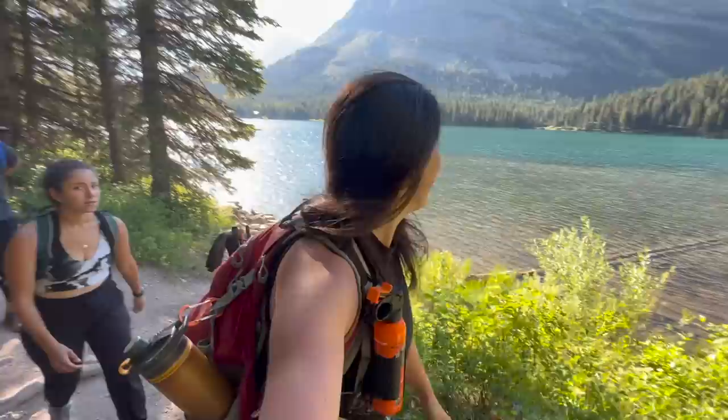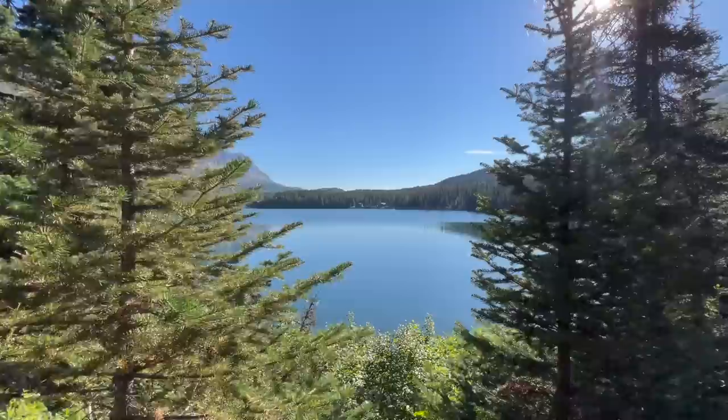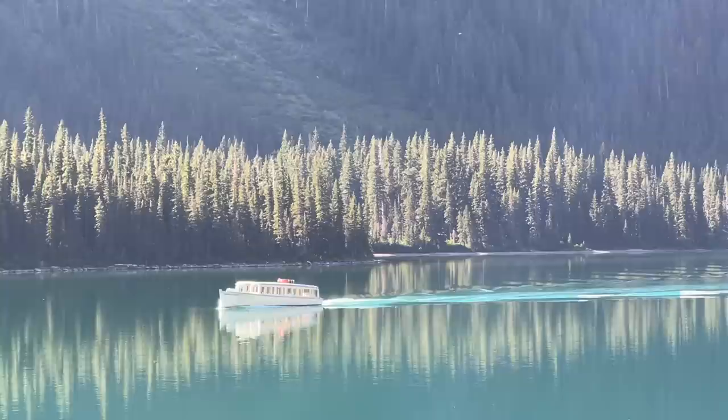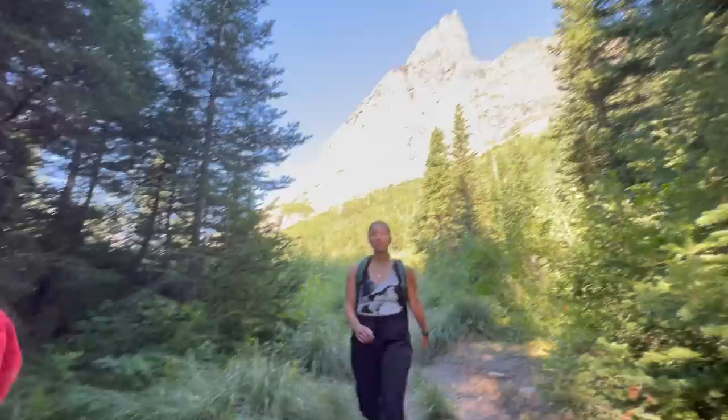Holy moly. This is beautiful. That water's so clear. Hit me with that blue stuff. If you want to cut down your hike about 4 miles, you can take the boat from here to the dock here. You walk another 900 yards and then you'll hit Josephine Lake where you will take another boat across. Bam.